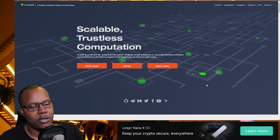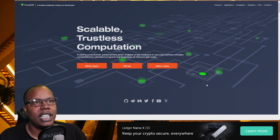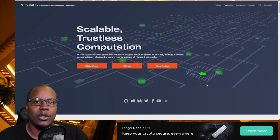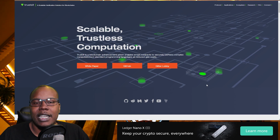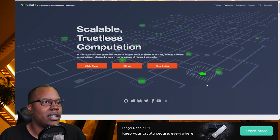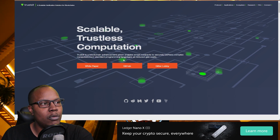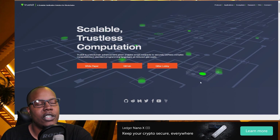Now, the whole point of this protocol is this: with blockchains, you can only do simple transactions. You can't do complex computations. You can't have multiple things going on, and you have to always offload that. If you have a smart contract, or not even a smart contract, a protocol that you want smart contracts to be involved with, you have to offload any complex computations to some other system, and that kind of sucks because blockchains are supposed to be secure, and whenever you have to move around, it makes it all unsecure, and it adds more variables and more vulnerabilities to the protocol. So Truebit is trying to enhance blockchains so you can do complex computations securely right here on the platform.